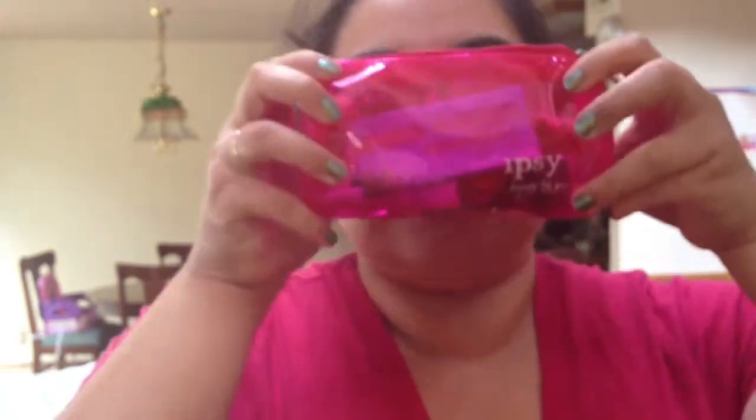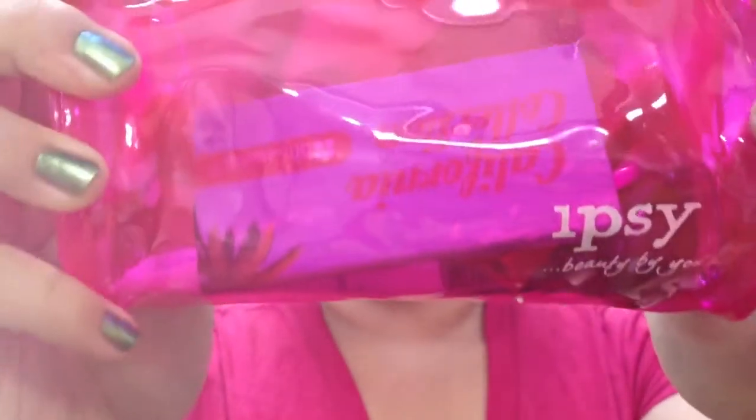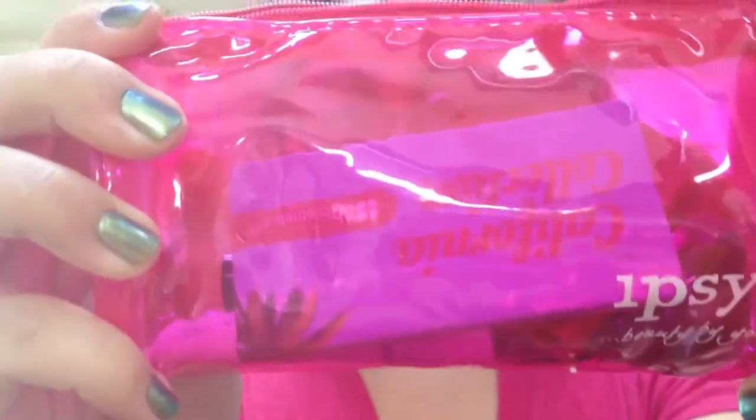Anyways, this is everything I got in my July 2013 Ipsy bag.